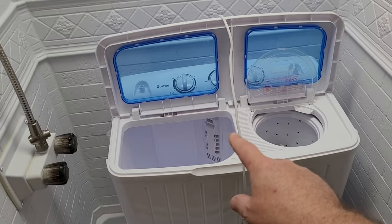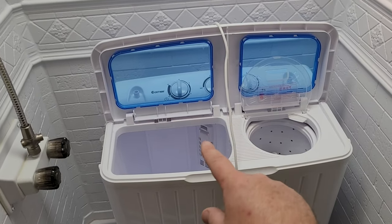So those are pretty much all the changes that I've made. Now let's get into some upgrades that I've added. Coming back into the bathroom, what this is here is a washing machine.